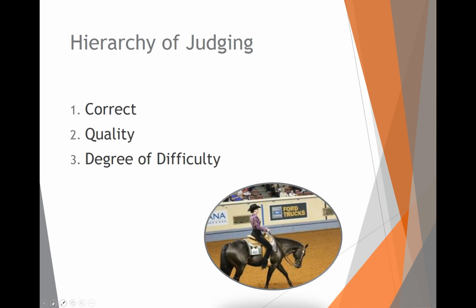As with everything else that we judge, we look at the hierarchy of judging. We first look at how correct they are, then look at the quality of the performance, and then look at the degree of difficulty. First off, the most important is the correctness, and throughout that we're going to look not only at the rider's position, but also do they go through the pattern in a correct manner, and then are they correct about the way that they perform on the rail.